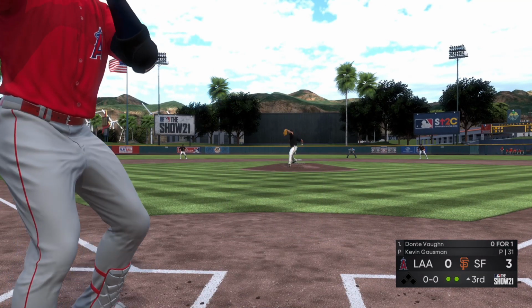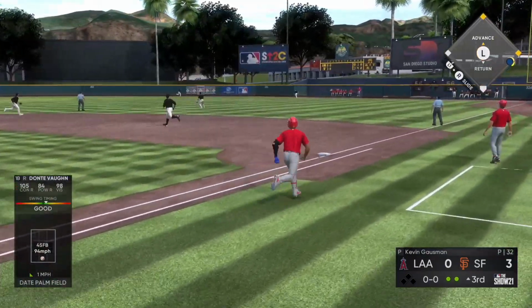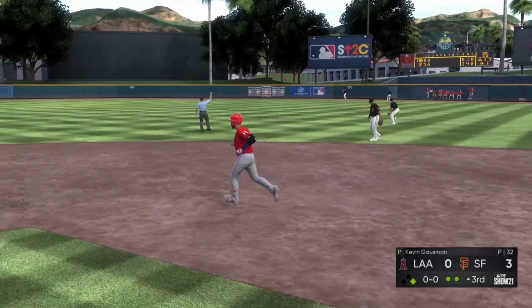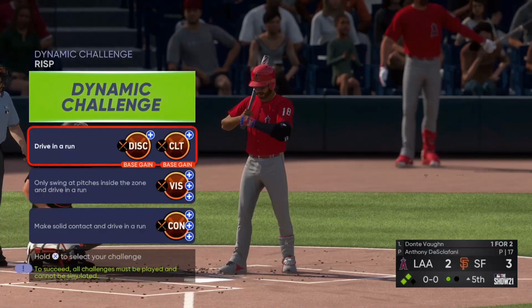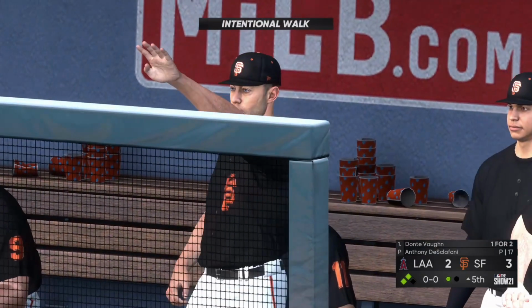He flew out in his last at-bat. Almost. He's able to ride this one high and deep toward right center. Racing back, the center fielder. A leap, but he can't bring it back in. Ready now for L.A., Dante Vaughn. Potential tying run for him at third base.